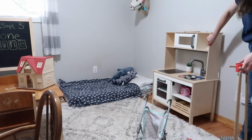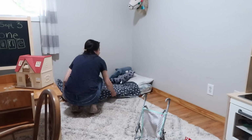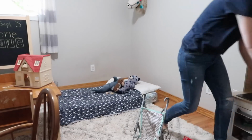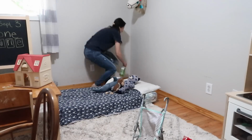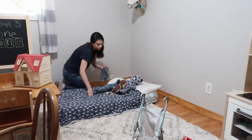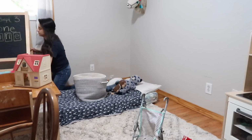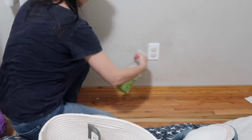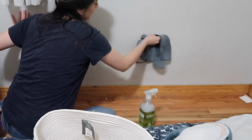And I get a lot of questions about why Marcus and Chloe don't have beds, so I will just address it here in this video. Chloe had a crib up until a few months ago. She started climbing out and I did not want her to fall, so we took the mattress out of her crib and put it on the floor, which was great to train her to not be in a crib, because if she rolled off, she didn't get hurt. She just fell on the rug, which was fine.